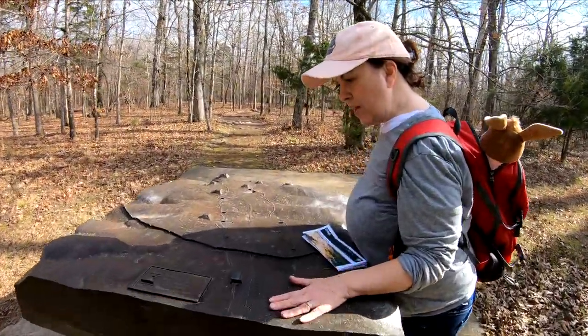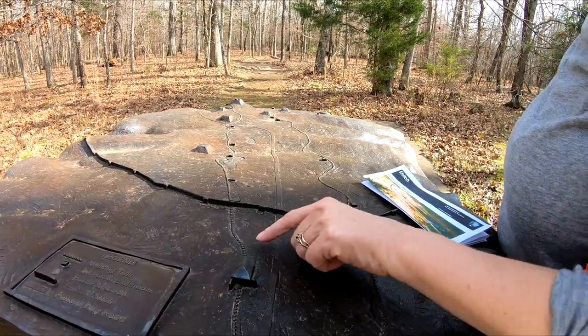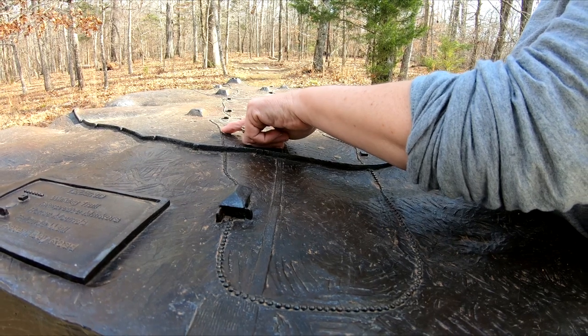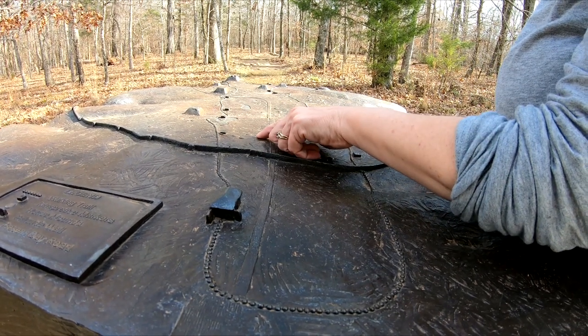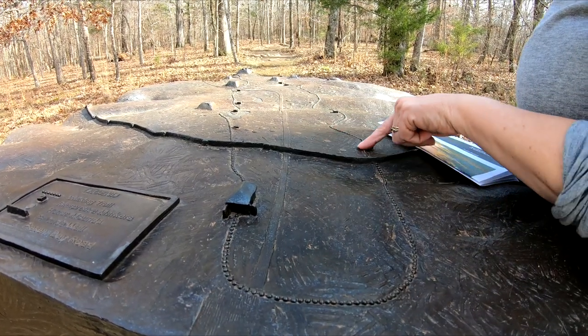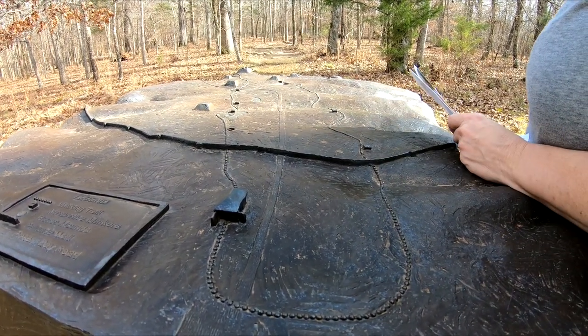And then there's this. This is a really neat map. The dots are the walking trail. These are the interpretive markers. Wow. These are house mounds. And this is the present day road. So we're going to be on the walking trail. Wow, interesting.